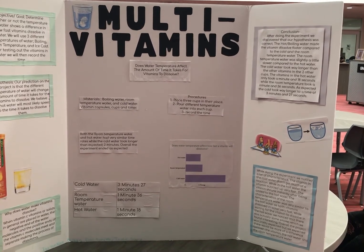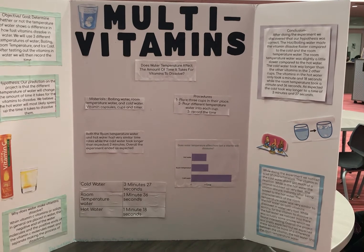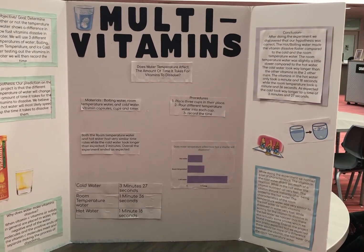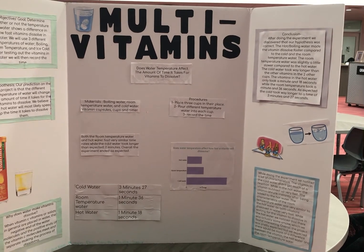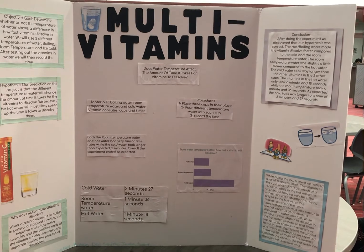The materials for this project are boiling water, room temperature water, and cold water, vitamin capsules, cups, and a timer. The procedures for the project are placing 3 cups in their place, pouring different temperature water into each cup, and recording the time.